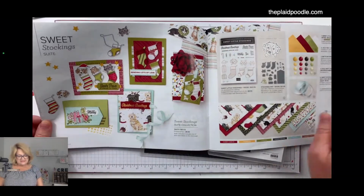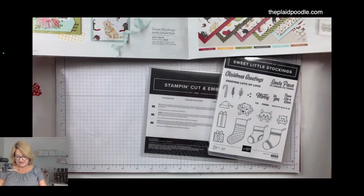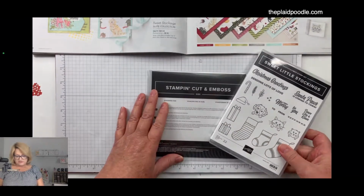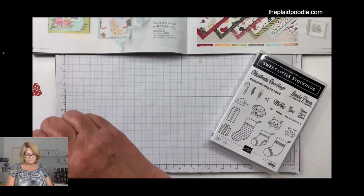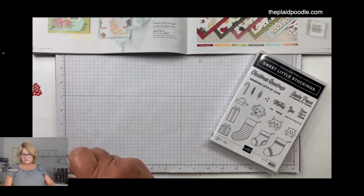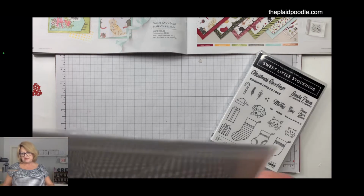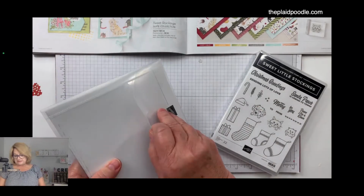I have doggies and I love my doggies, hence the plaid poodle. I won't necessarily use these images, but I did think these stockings were really cute for Christmas. And I did order this whole suite, and I'll tell you why. I am going to get to stamping here in just a minute, but I wanted to show you some of the new things. I said I would do an unboxing.